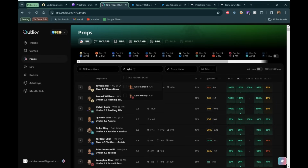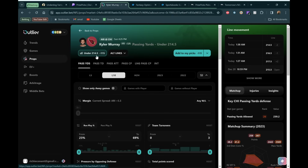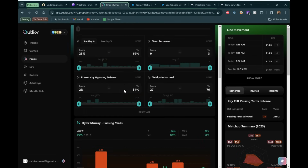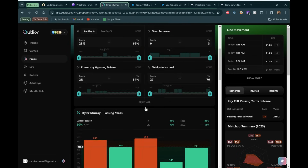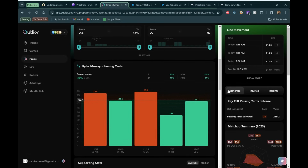So let's go to Kyler Murray over here. We see that 214.5 is where his line typically is for most places. We'll do it at 216 because we can't even get higher than that. But he's gone under this in 7 of 10 games. On the year, 3 of 5, because obviously he was injured for the beginning of the year. And he is going up against a Bears team that gives up a decent amount of passing yards.